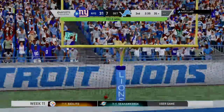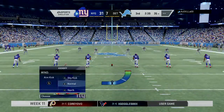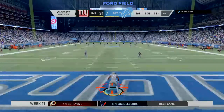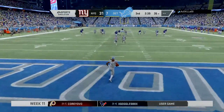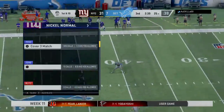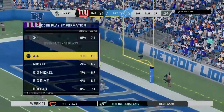Seibert's kick is good. And that will extend their lead even further. So put another 3 on the board. All things considered, a good opening drive to begin the third quarter. And as a defense, the way that this game is going, you're excited to see those points go on the board. Gives them a little bit of leeway to play with when they're out on the field. But they're real excited to see their offense score. Now they get to go out there and do their part.